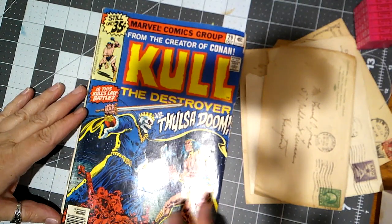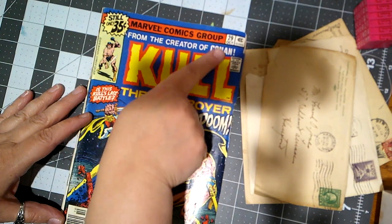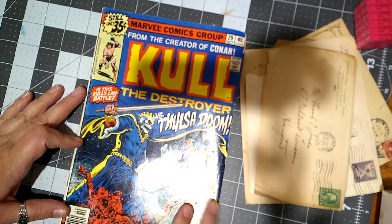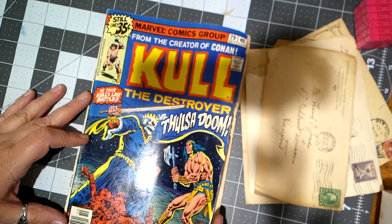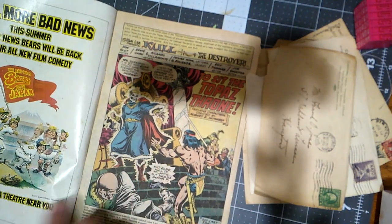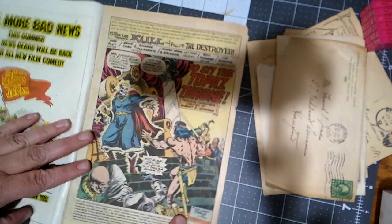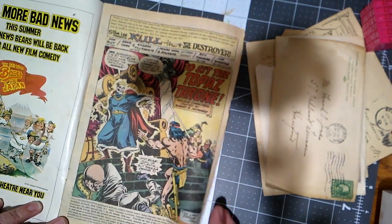Okay, we've got quite a few comics. So this is from Marvel Comics, October 29th. I'm looking for a year. Cost was 35 cents. Call the Destroyer. From the creator of Conan. 1977. Oh, this is a movie ad for Bad News Bears Go to Japan. I'm still looking for a copyright date on the actual magazine.